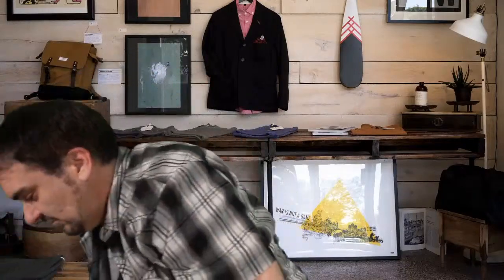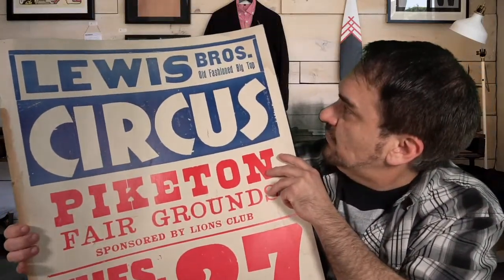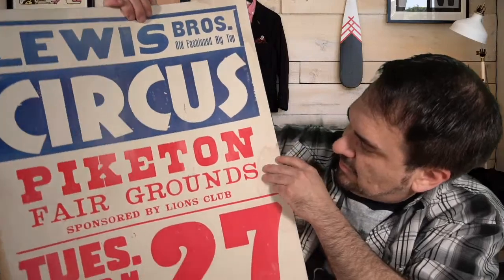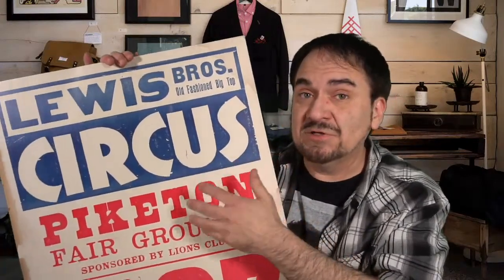Hang on, let me get a few more of these larger size ones out of here first. Some of them are better than others. Lewis Brothers, Fashion Big Top, Piketon. I'm not even sure where Piketon's at. I know it's in Ohio somewhere, but this is the sort of thing that I nab up. Now, I don't have much in everything.